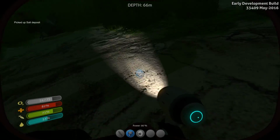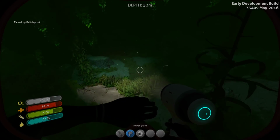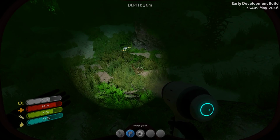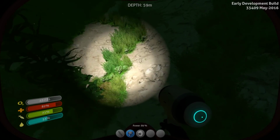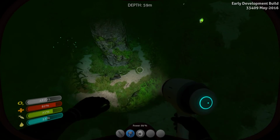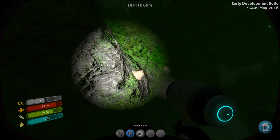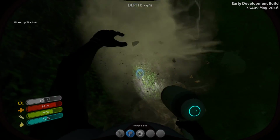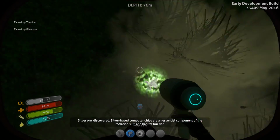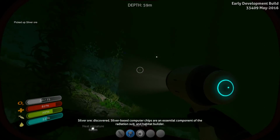A stalker in the middle of the night. I mean, it's the same as a stalker in the day, it's just I can't see it coming. They don't get any extra power at night, aside from the element of surprise, which just makes them extra annoying. Okay, there's 2 rocks here. I'm going to check these out real quick. Titanium. Sandstone. Silver! Yay! I was determined to find it by the end of this episode, and I got it.